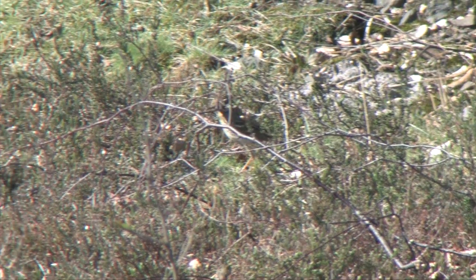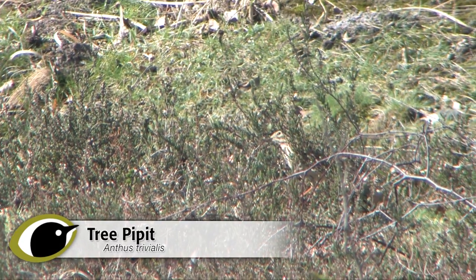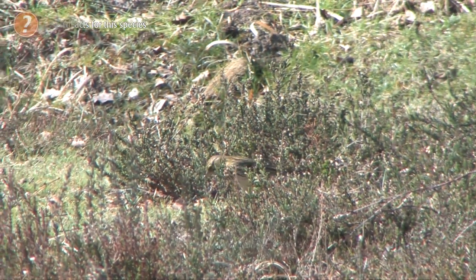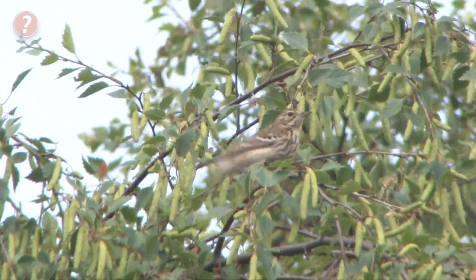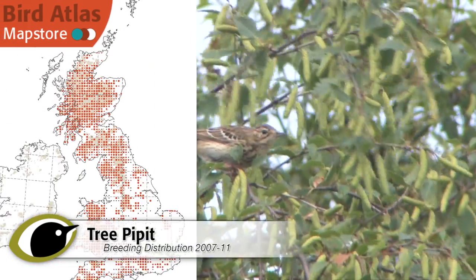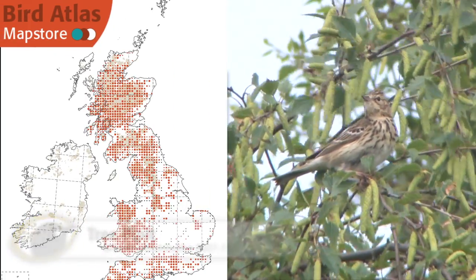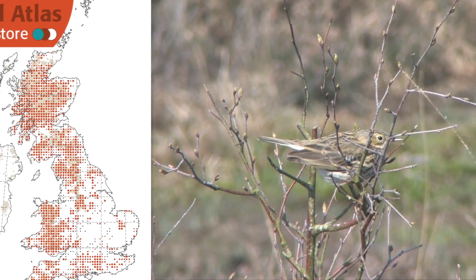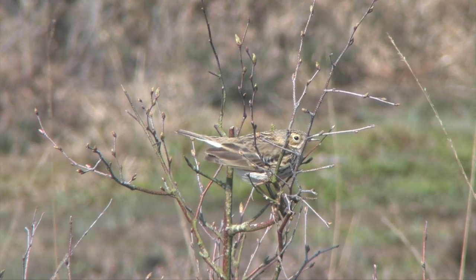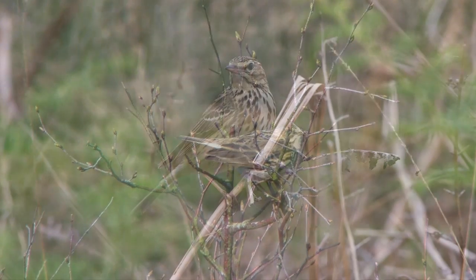Tree pipit is a much scarcer bird and a summer migrant, arriving in April and leaving by October. It is found in much of the UK, but with a very north and western bias, with outposts on the southern heaths and in the forests of East Anglia. The species is not found in Ireland, and only some 88,000 pairs nest. The species is almost always associated with trees, as its name suggests, although it avoids mature woodlands, preferring scattered trees and young trees and scrub.